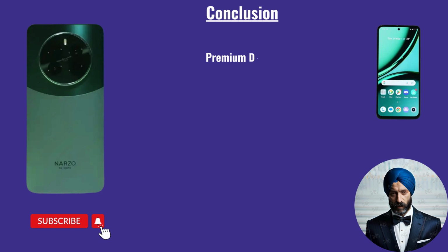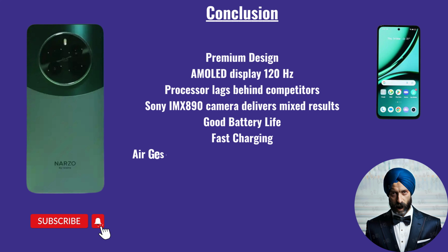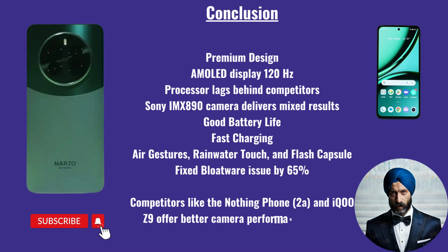Conclusion. The Realme Narzo 70 Pro features a premium design with a striking matte plus glossy rear panel. Its AMOLED display boasts a 120Hz refresh rate and 100% DCI-P3 color gamut, offering vibrant colors and deep blacks. Powered by the MediaTek Dimensity 7050 SoC, it offers decent performance but lags behind competitors. The primary Sony IMX890 camera delivers mixed results, with inconsistent color scheme and mediocre low-light performance.